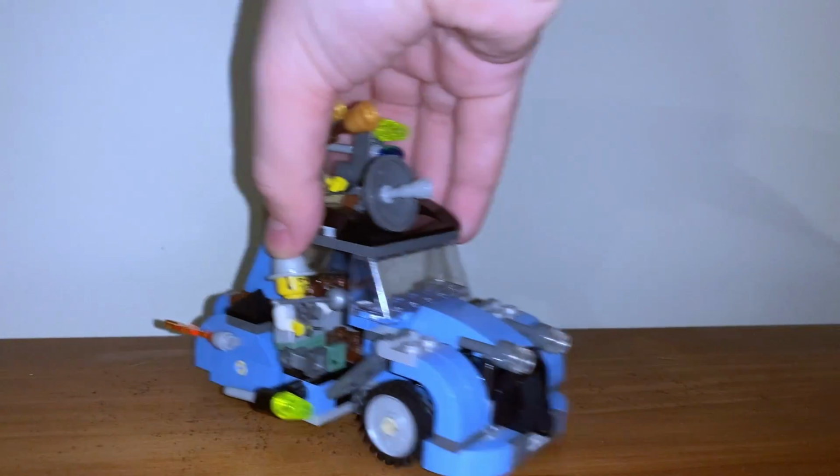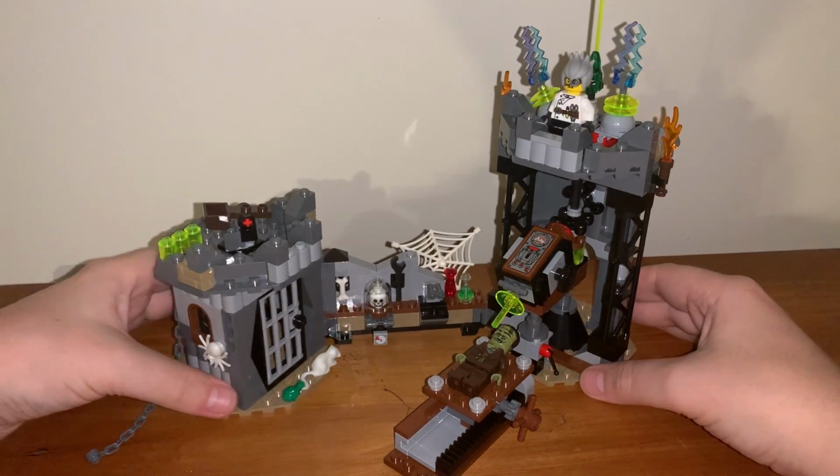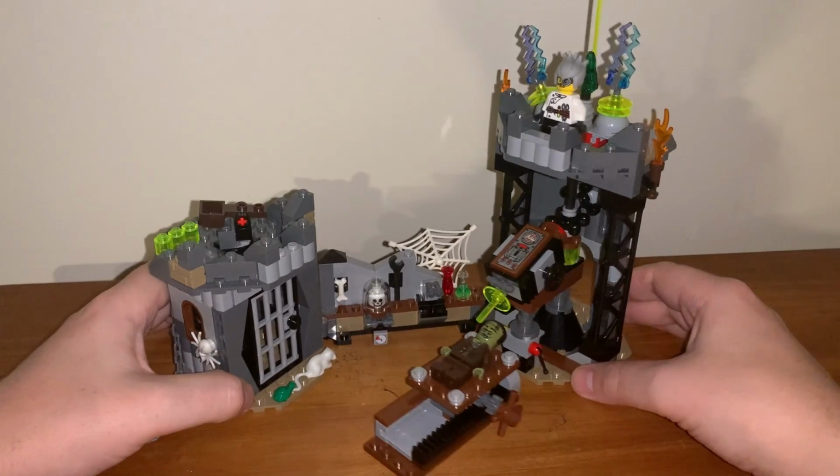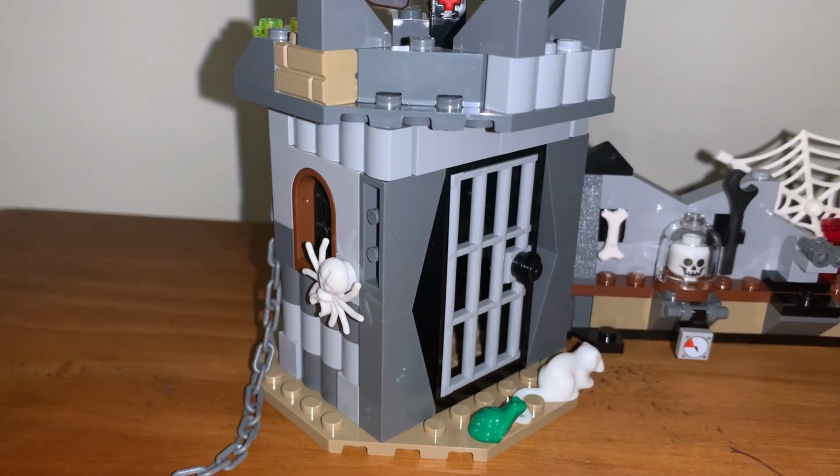So let's talk about this crazy lab, which, like most of the theme-specific sets that I really love to cover here on this channel, isn't an idea that we see too often in Lego. I think this playset offers quite a lot of interesting things, and the sections are built on these hinges so it can all slightly close up a little.